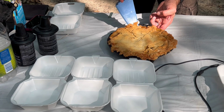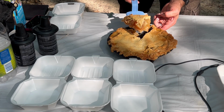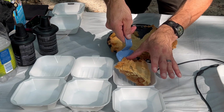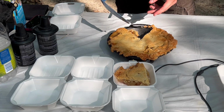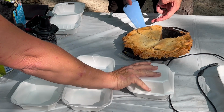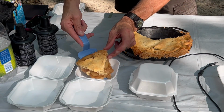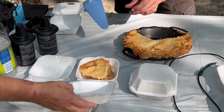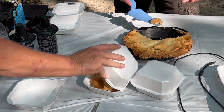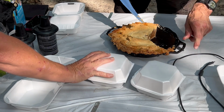Let's see how this comes out. Better looking ones first. Falls apart. I'll take the falling apart one. Oh my goodness, that looks great. Yes. All right, and this pie plate, for all those folks who said, "Hey, that guy should be greasing that bad boy," not so much. Whoop! I had this little corner.